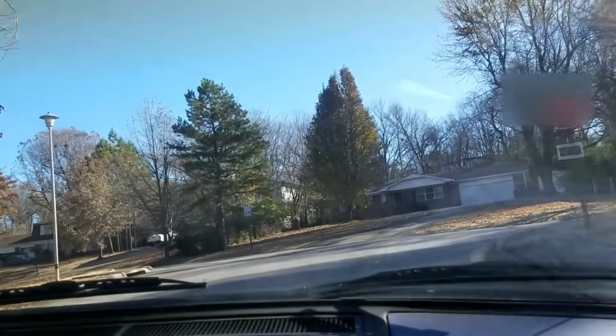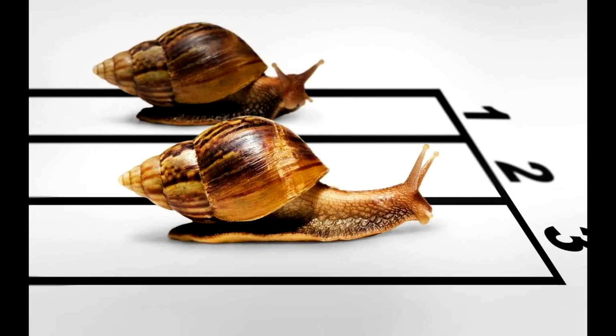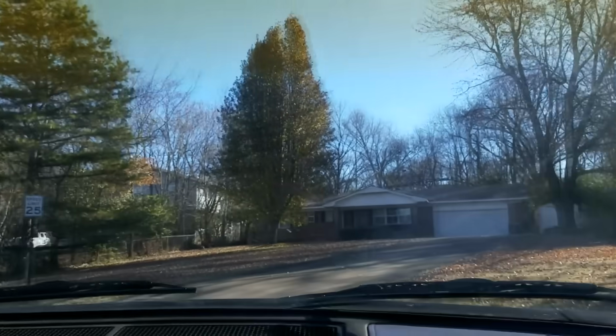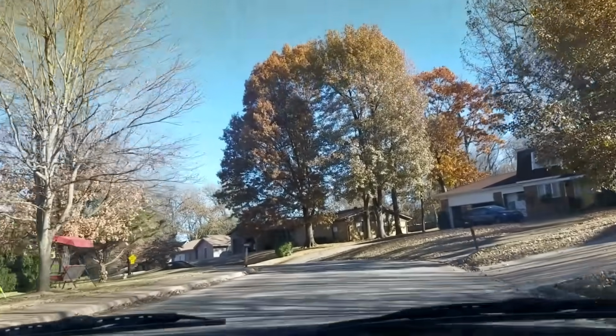The closest you could get to that now would, I guess, be the Honda S660. It's about the same cost and it's mid-engine, but that's only sold in Japan, and it has a 660cc motor. And the next step up is a Lotus Elise, the cheapest of which can be found for about $50,000. That's an irresponsible amount of money to spend on a car for most people. That's enough grumpy old manning for one video.